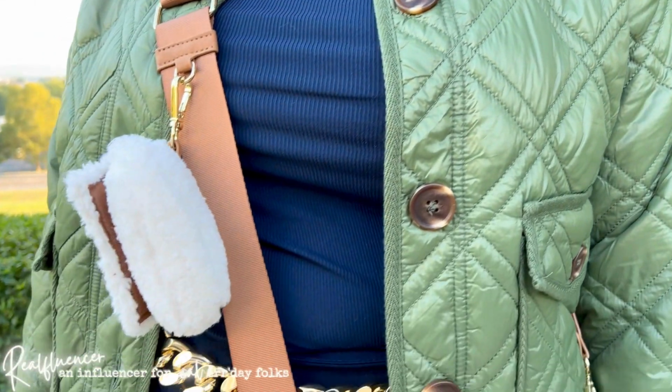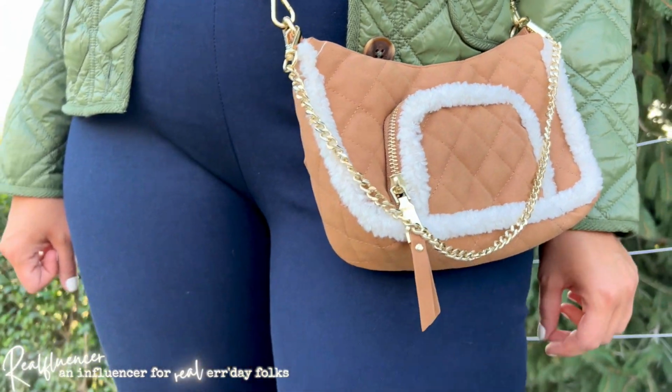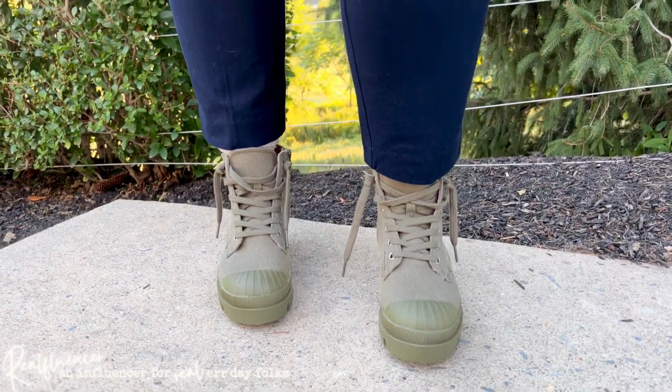I just love blue and green together. I mean, blue and green, you just can't go wrong in my opinion. And honestly, probably most shades of blue and most shades of green would look good together.